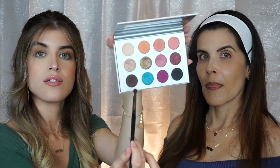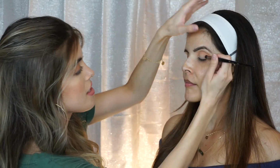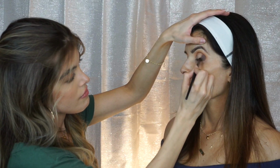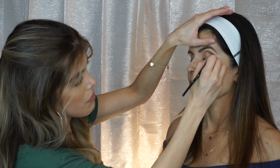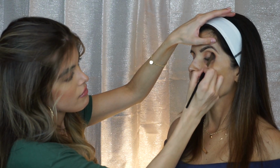So I'm gonna go ahead and take the darkest color in the palette other than the black. It's just a really dark brown in the shade Duet. I know, it has a little bit of fallout. Okay, so I'm gonna focus this on the outer edge of her eye, and I'm bringing it up towards the crease just a little bit, but not too much. And I'm also making sure it stays kind of towards the lash line.